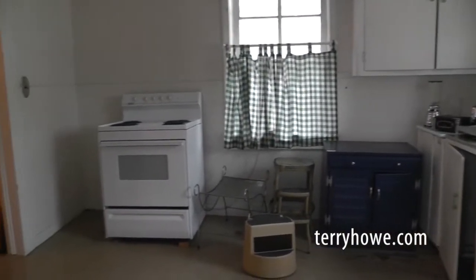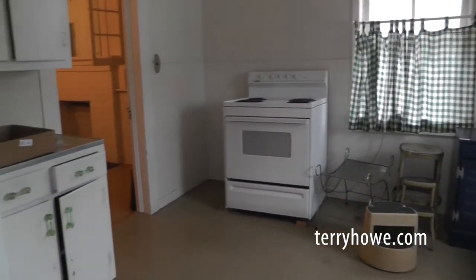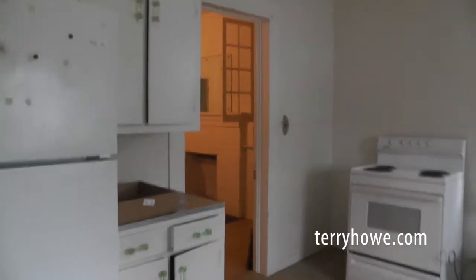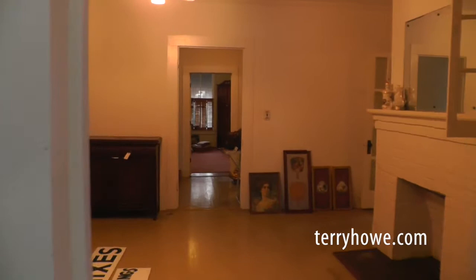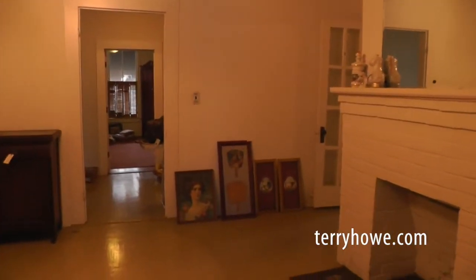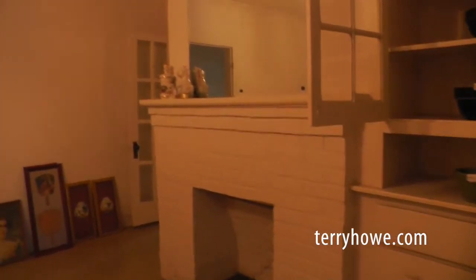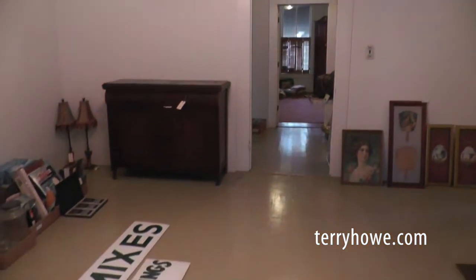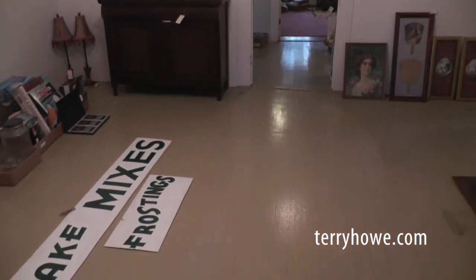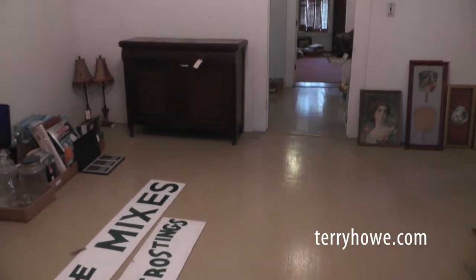Stove and refrigerator will be sold separately, so you'll have to get some appliances. And then I'm going into the middle room here. Now this is behind the living room and to the left of the hall as you came in the front door. The floor's been painted in here, as you can see, but there is a fireplace. I don't know if it works. You'll have to have it checked out.